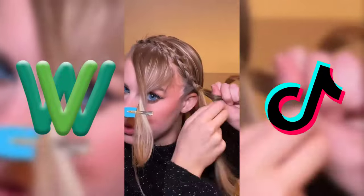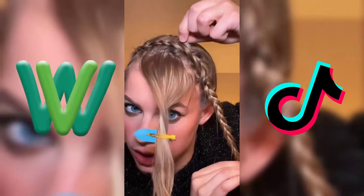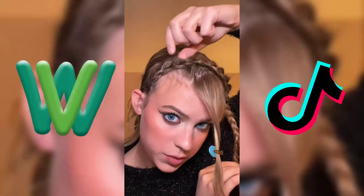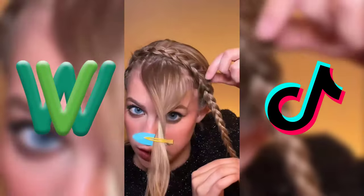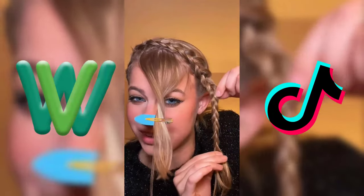Finish off that braid. Definitely gonna go through and tug on some of those pieces to make them thicker. Fun fact about me, I actually used to do hair and makeup before social media when I was doing clients. And I did hair videos there for a little bit, but the makeup just did better. So that's kind of what I stuck with.